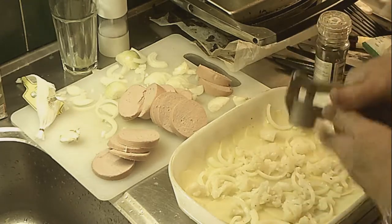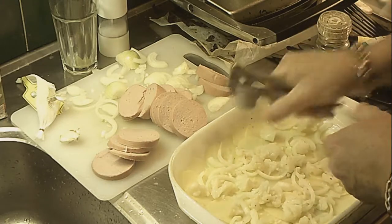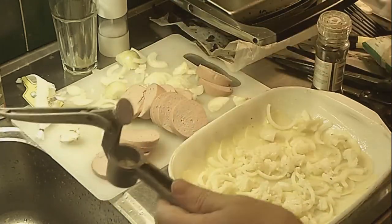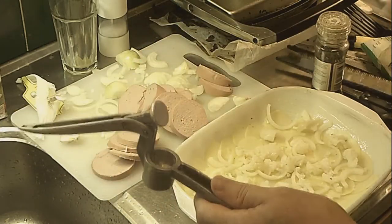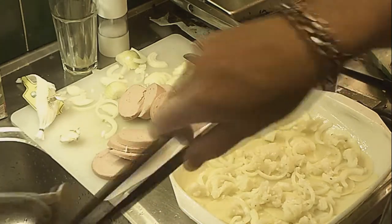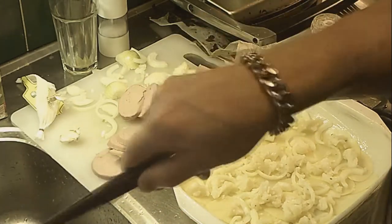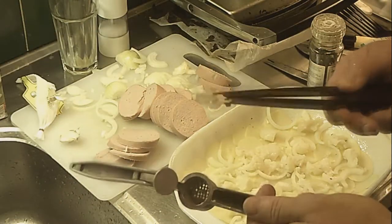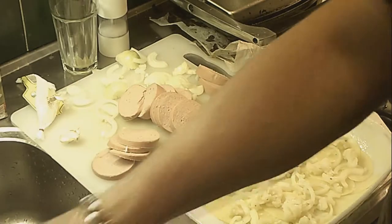And you that don't know about this trick about garlic, you don't need to remove the skin of the garlic prior to crushing it, because when you remove it, you got the skin in one hand and you got the crusher in the other.